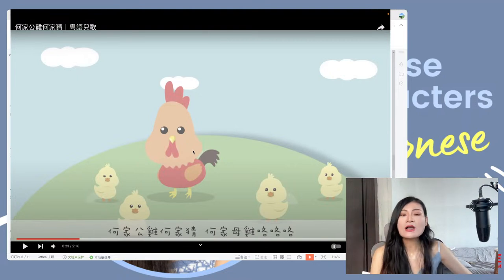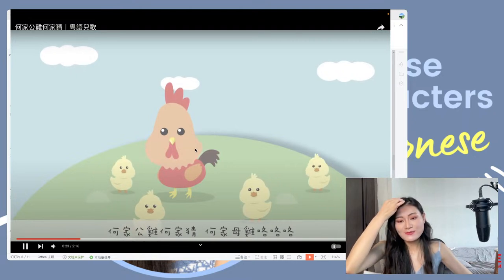So here, 何家公雞, 何家差? Whose rooster, 何家, which house. 差 is written for 谷, 谷 means to guess. So whose rooster, from which family, just guess. So 何家母雞, so you could also guess whose hen.